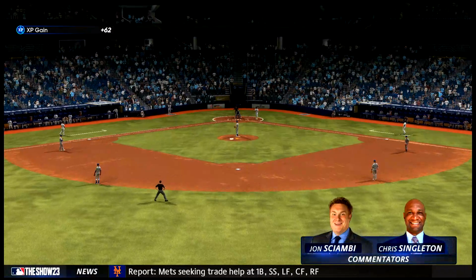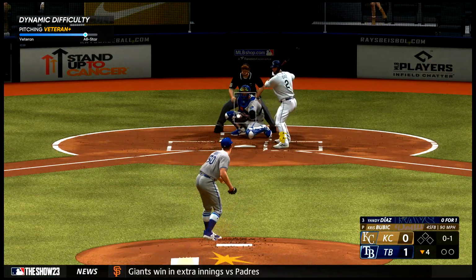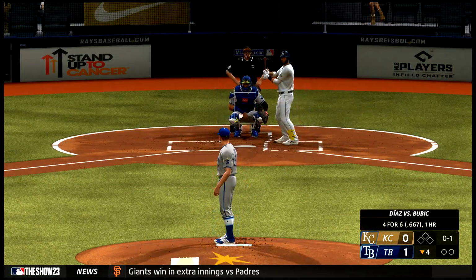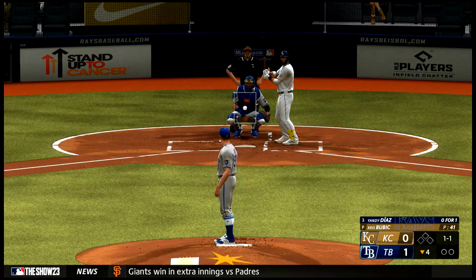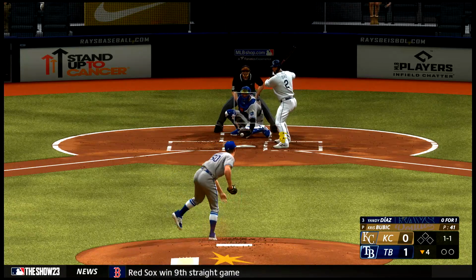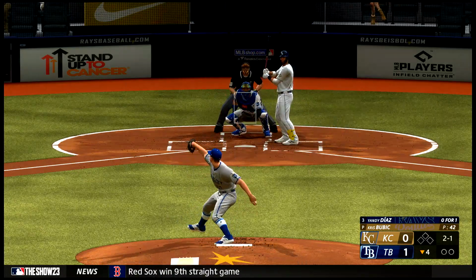Back now in Tampa Bay, John Sciambi and Chris Singleton with you. And leading off the bottom of the 4th, Yandy Diaz. And the 0-1. And that's outside. He's been pitching well, but we'll see what kind of adjustment the hitters make this second time through the order. We'll know if he's got really good stuff in this one or not.